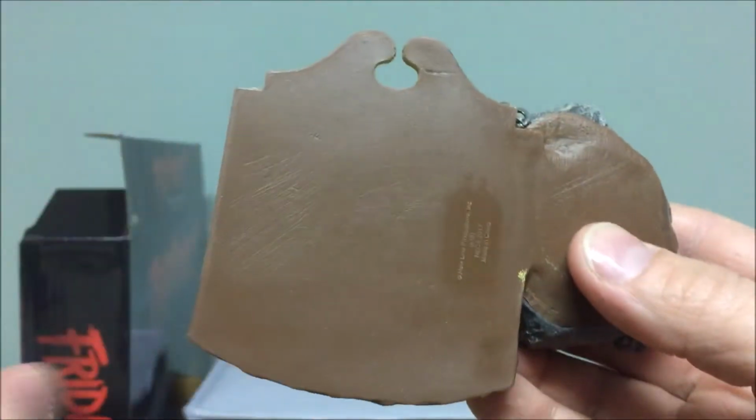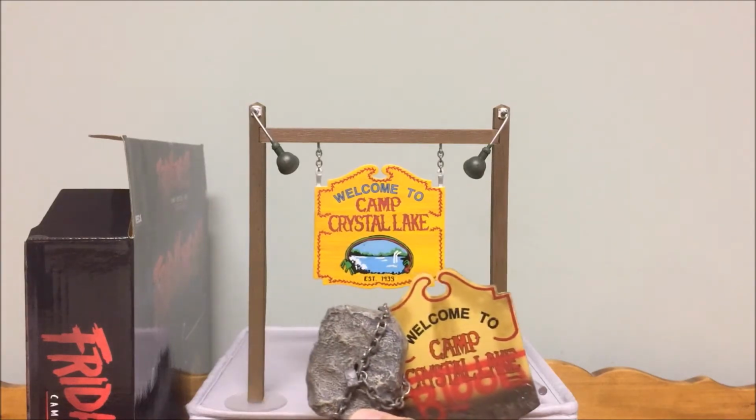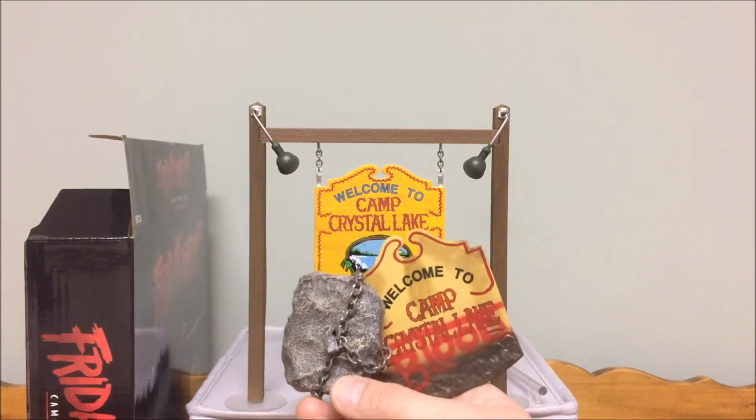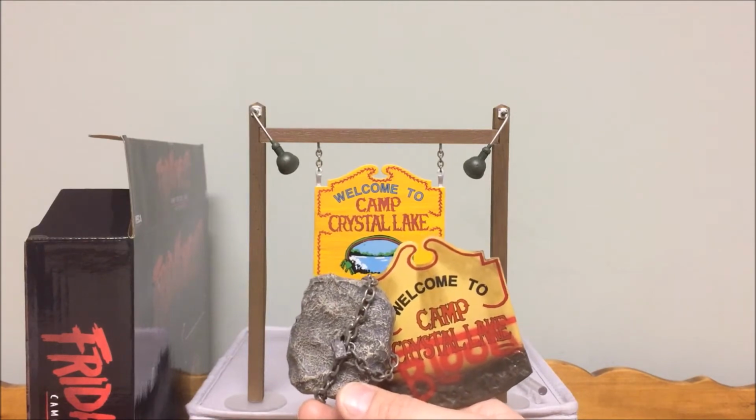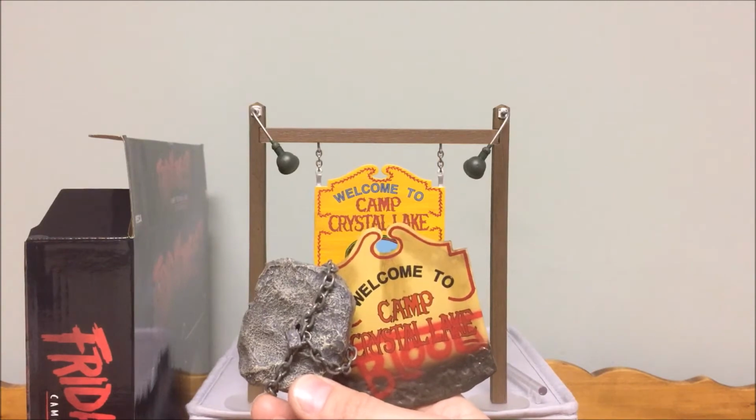Not much detail in the back, but you could just say it's because it was sitting in the mud for so long. And if you look at the two signs next to each other, you can see a huge difference with the wear and tear and just the age of the sign, but the sign itself looks about the same.